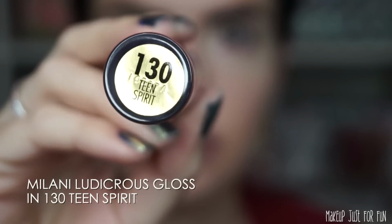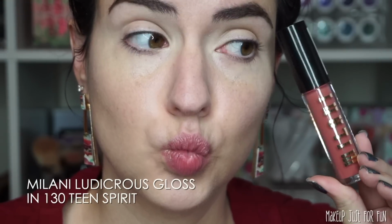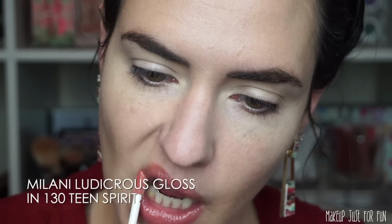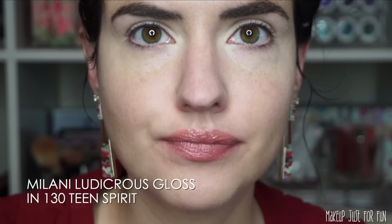Next up from Milani again is the Ludicrous Lip Gloss. This one's priced at $8.99 and it does come in 12 different shades. I decided to go with shade number 130 Teen Spirit. There's not too much to say about this. It feels good. It's not too sticky. It feels nice and hydrating on my lips.